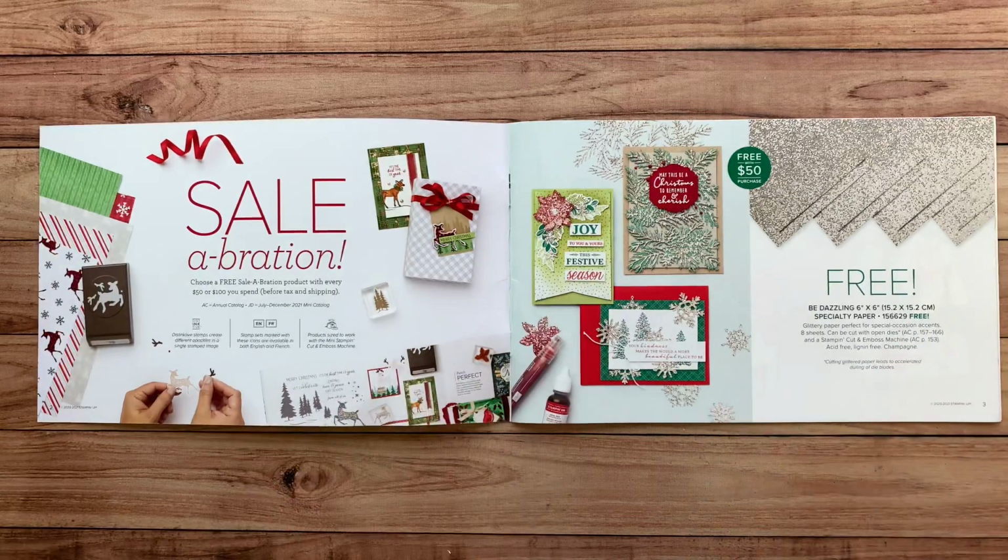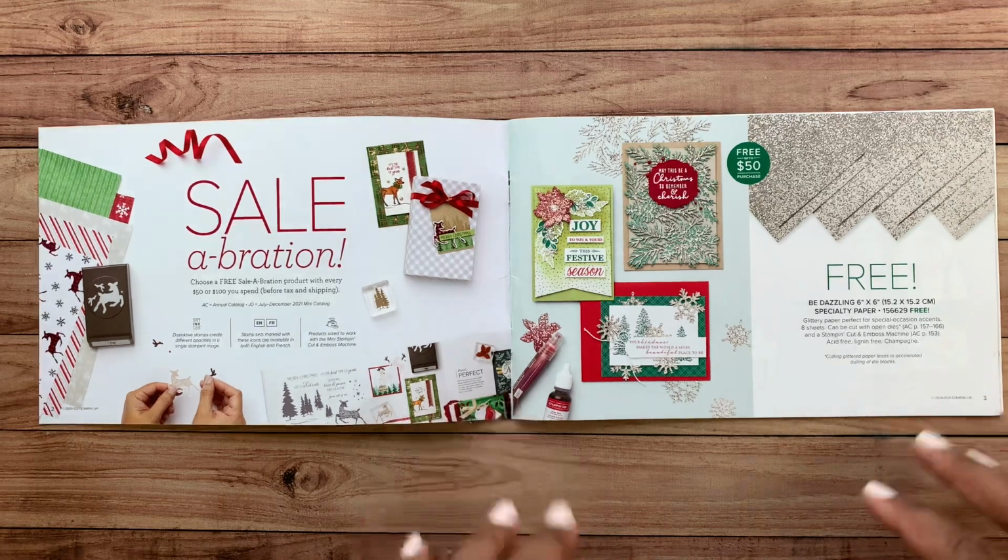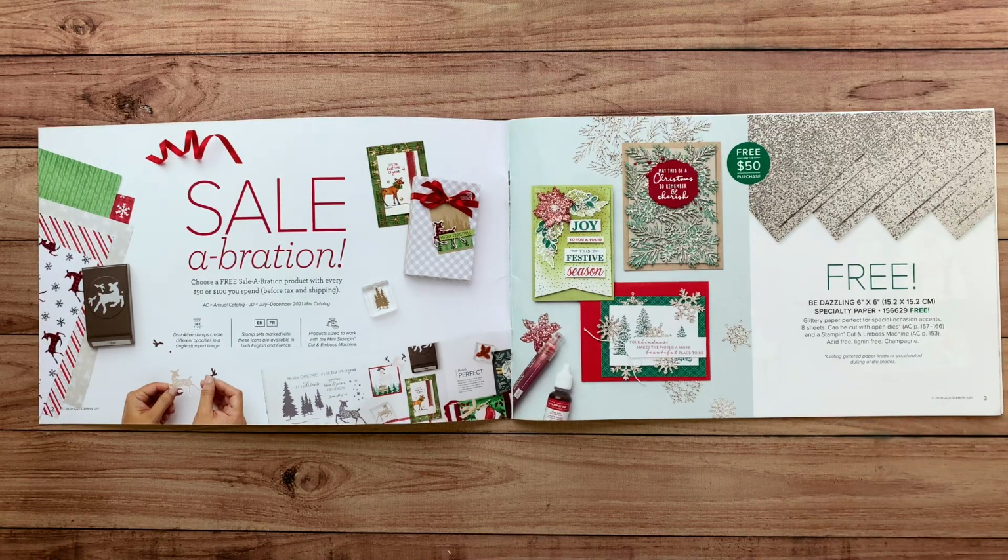So I love how colorful our catalogs are. I keep all of our catalogs because there's so much inspiration in them. Even after the catalog has expired, I still keep it around so I can look at the color combinations and maybe case some of the design layouts. So that's just a little tip from me to you. Don't throw away your catalogs because they're very valuable.